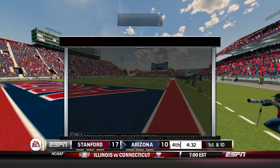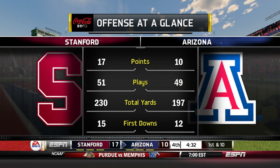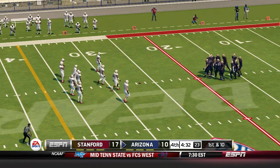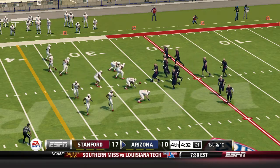Boy, this has been a fun game to watch, going back and forth and back and forth. It's almost like watching a tennis match here. Whoever has the ball last, my guess, will be the team that wins it. You know this is a real crucial time in the game. It could still go either way.